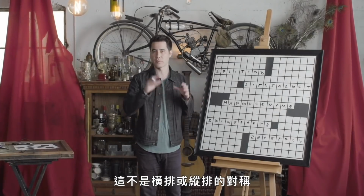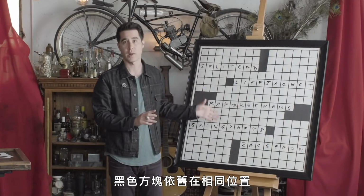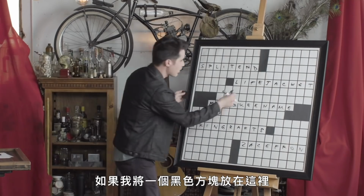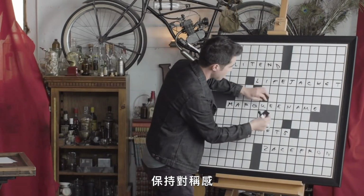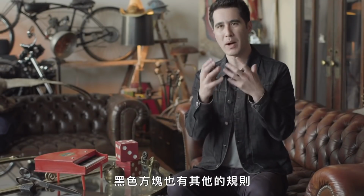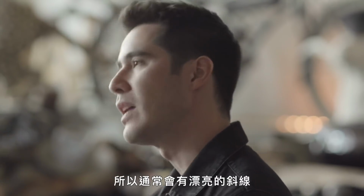And let's talk about symmetry. It's not horizontal or vertical symmetry, it's rotational symmetry. So if we flip the board upside down 180 degrees, the black squares will be in the same places. So if I take a black square and place it here, I keep the symmetry by placing one there as well. I'll break up the middle in a nice pattern, keeping the symmetry. There are other rules when it comes to the black squares. You don't want clumps, you don't want it to look ugly, so you have nice diagonal lines often.